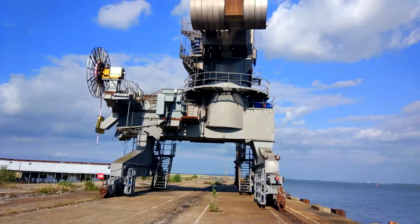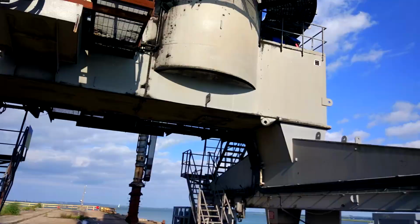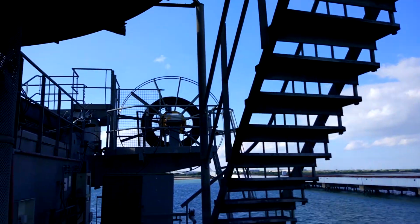And now we go to the third crane. Last time I didn't explore this one because I thought it was identical to the first one, but it turns out there are some differences to the walkways, so let's go and explore it.